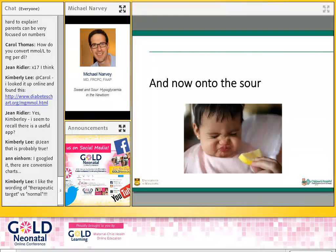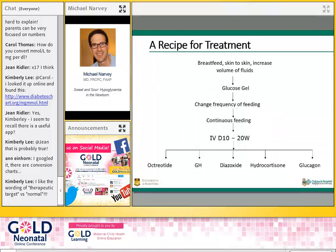So on to the sour. We've talked a little bit about the sweet: determining what levels are appropriate, talking about collaboration, getting a little praise from the outside. I certainly considered that sweet, but now we're going to talk about the sour. This is just an overview of some of the approaches that we take here in Winnipeg. You may in your center take a different approach, and that's absolutely fine, but we certainly try to prevent hypoglycemia and encourage skin to skin.